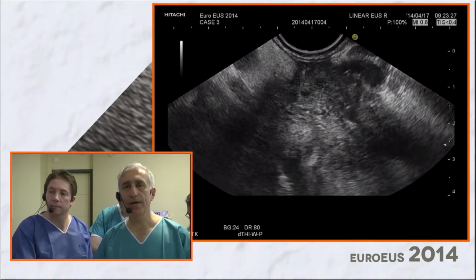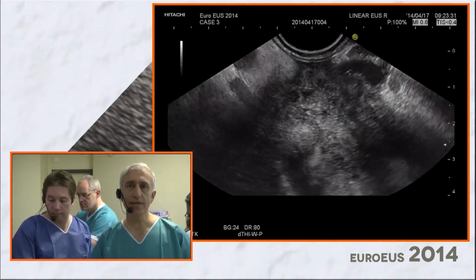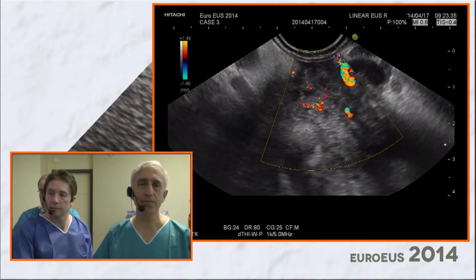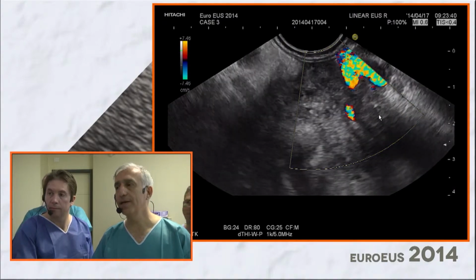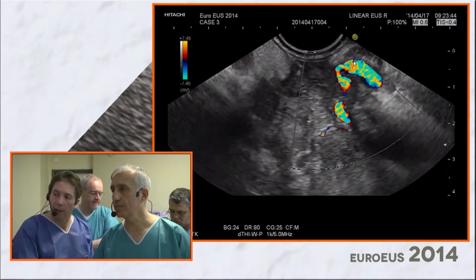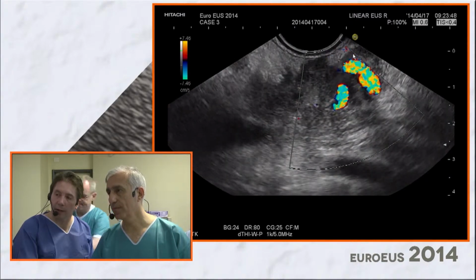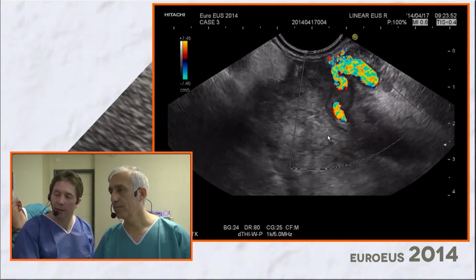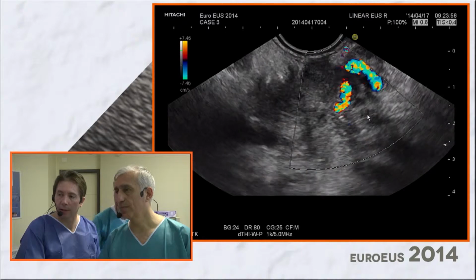Whenever we find an IPMN in the pancreas, we also search for other IPMNs in other sites, because we know that in up to 20% of cases we would find another IPMN in another site of the pancreas. I think this clearly demonstrates as well the encasement of the hepatic artery. One can see the hepatic artery has been fully encased by tumor in this case. So it's clearly extensive tumor, and it's certainly not resectable.